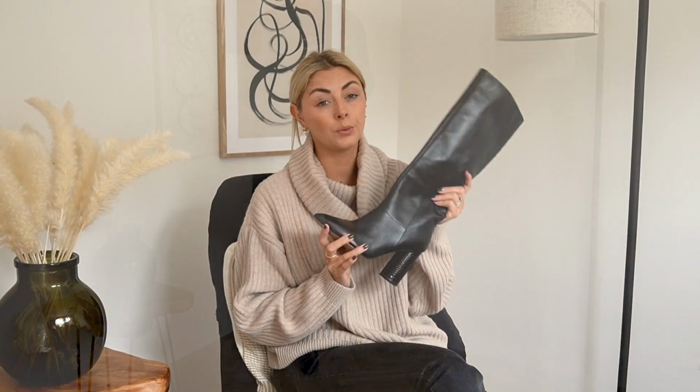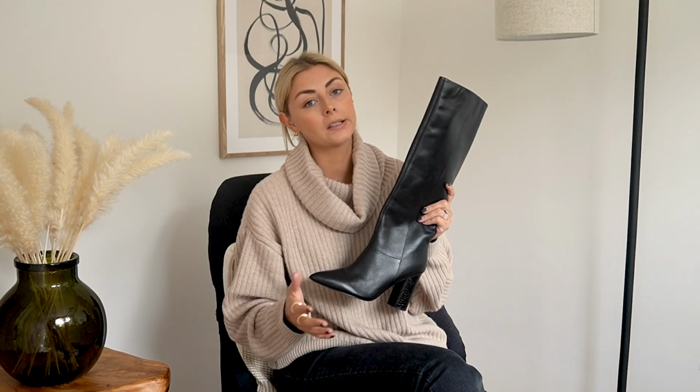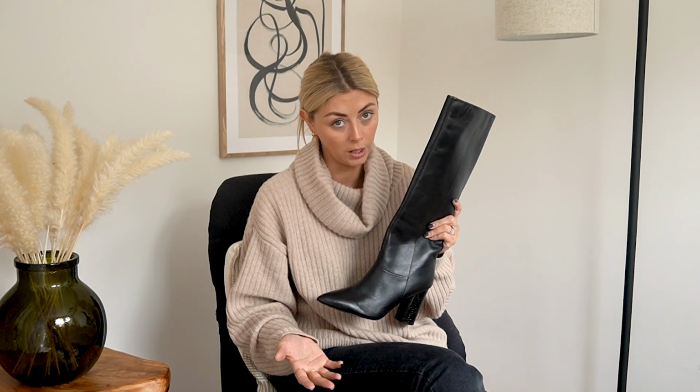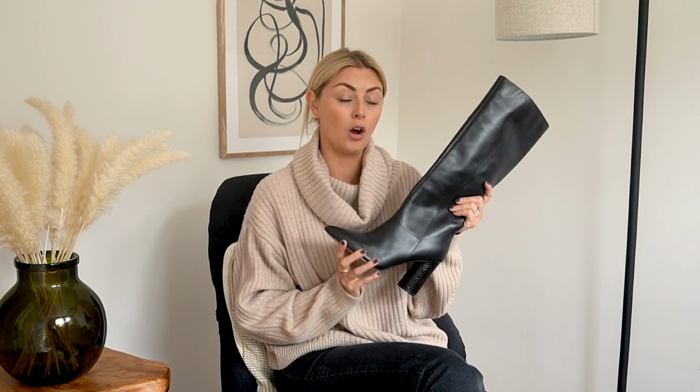And I also think that these would integrate nicely into a workwear wardrobe. Of course, it depends on the specific dress code of your workplace, but again, as I said, if you wear skirts, maybe longer dresses, then I think these are just another good option to have.